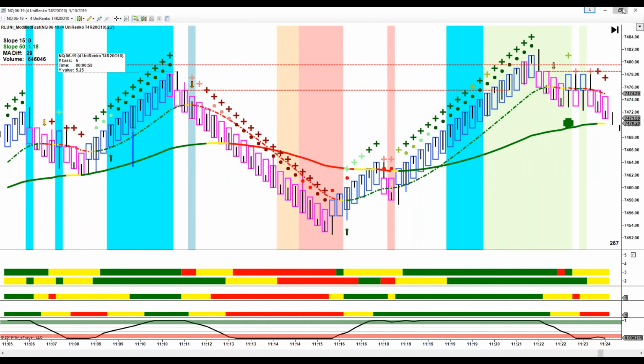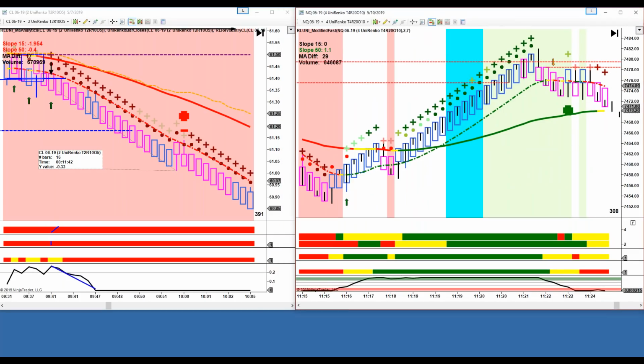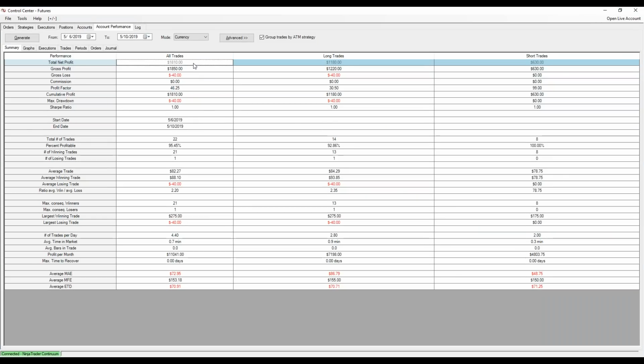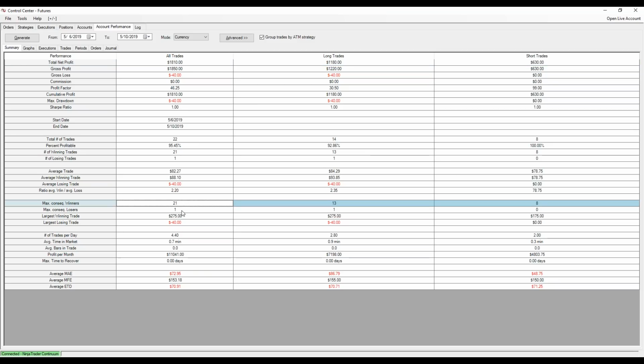So that's our week. And that's how well the platform assesses risk and gives us great entries. 1810 gross, 1610 net. I just subtracted $4.50 for every round trip that we took, and it came out to right around $200 for our commissions, for 1610. That's 30% on a $5,000, 21 winners, and the one loser I took was not really a loser.